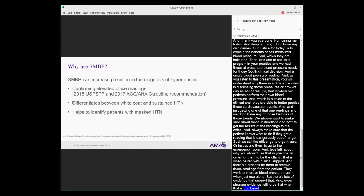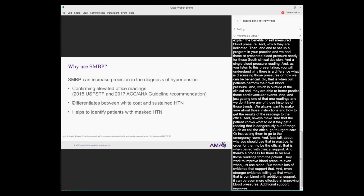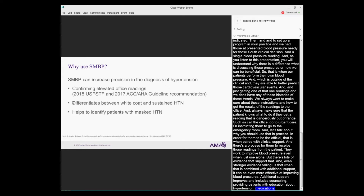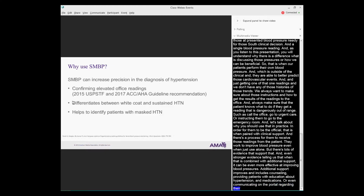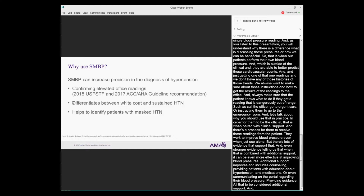Additional support includes counseling, providing patients with education about hypertension and their medications, or even communicating online through the patient portal regarding their blood pressure results and providing guidance. All of that can be considered additional support. And these actions really help self-measured blood pressure even more, because we can react in a timely manner to the results that they're giving us.